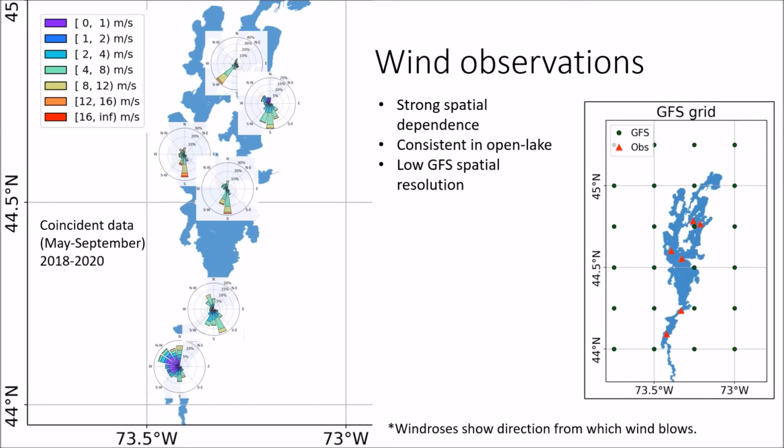What we're seeing is that the observations depend greatly upon where you are in the lake. So in the open lake here, it's fairly consistent between these two locations. Strong southerly winds predominate. As far as the other locations, though, it really does depend on where you are. So for something like down here in this tight channel at the southern end, the distribution is fairly well spread out, and we're getting fairly low wind speeds.